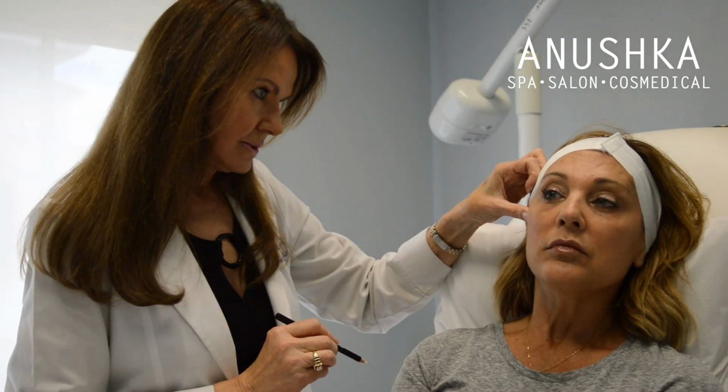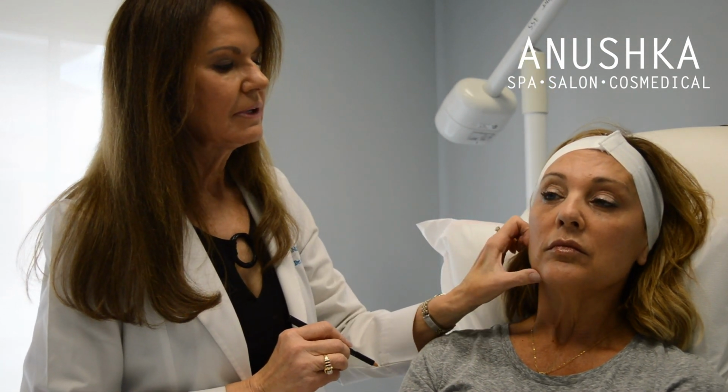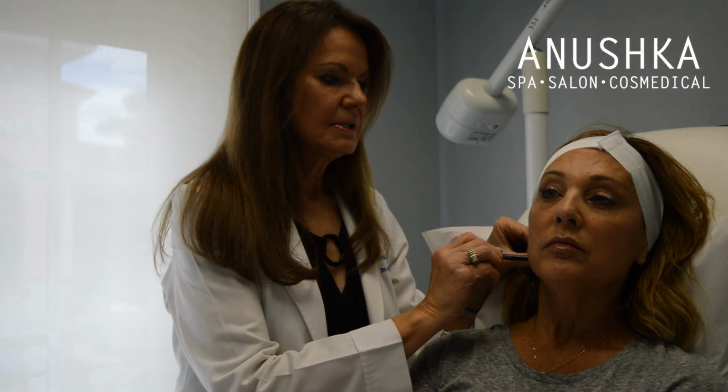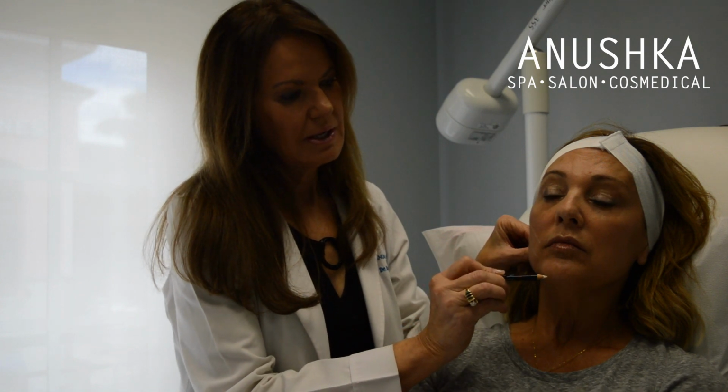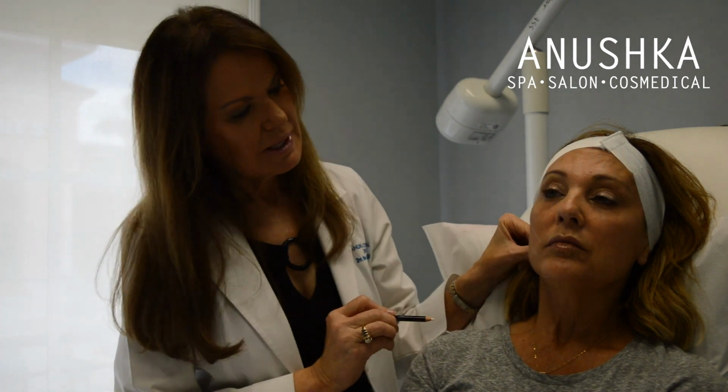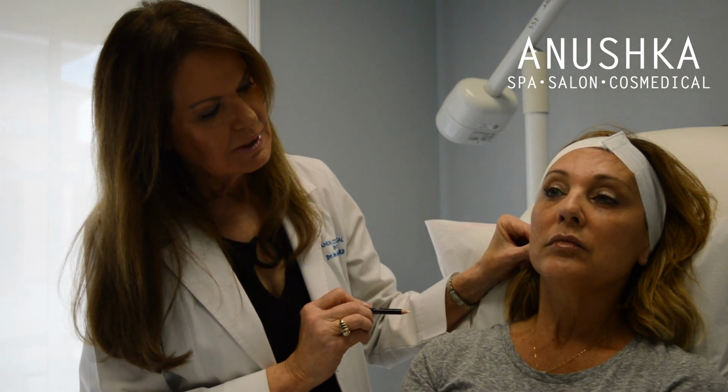If I can pull you fairly easily, the threads can pick you up pretty nicely too. Then we always have a little bit of a jowling issue that's starting. You're still pretty young, but it's starting a little bit there. So what we like to do is pull that back using a larger thread and create some nice pull back there.